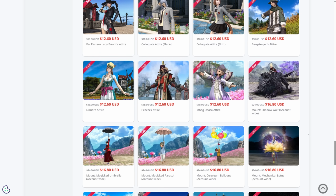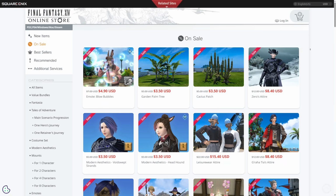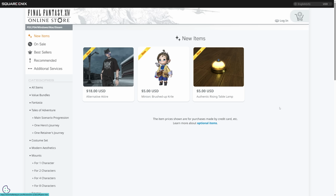Some of the percentages of discounts are greater than others. But of course, we're focusing on the new or repeated items that are added to the store today. So first of all, the previous year's Rising event items are $5 a piece, the brushed up Kryl being $5 and the lamp housing item $5. The new outfit we'll look at in just a second is $18, called the alternative attire.